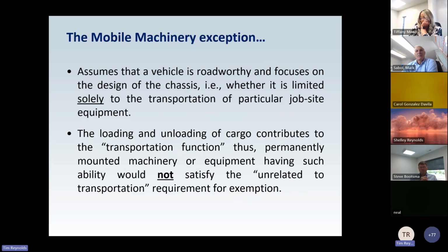The exemption assumes it's roadworthy. It focuses on the chassis, whether it's limited solely to the transportation of the job site equipment, and the loading and unloading of cargo. Now, this is another area, a little nuance in the law that I've seen some dealers get tripped up on too. You might have some permanently mounted machinery, but you really don't want to have any ability to haul cargo with it. So you've got to be careful with that.